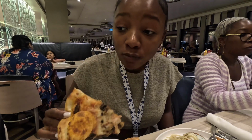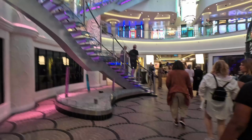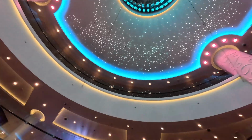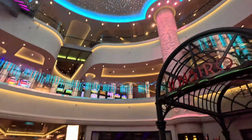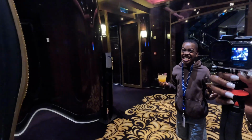So we headed over to the buffet afterwards, and then we explored the little museum area that's located in the central part of the cruise. I think this was one of the most nice and scenic parts of the cruise. Just look at the ceiling. Everything was so colorful and vibrant. It really looked amazing. Then we went to the little maze area where they hold shows. This is by the theater.